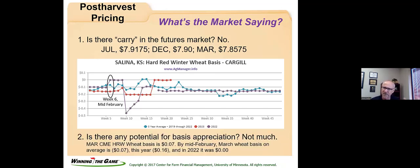Second question we've got, though, is there any potential for basis appreciation? And on this chart, this is a slide of an example. But typically we're running right here at zero. And if we look at the March contract, though, we're about 7 cents over, right? Because March futures are at a discount, right? So March basis is 7 cents over.